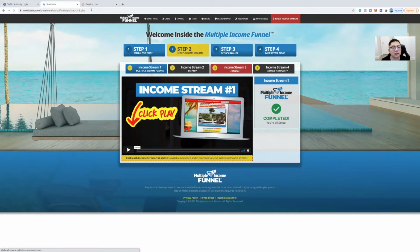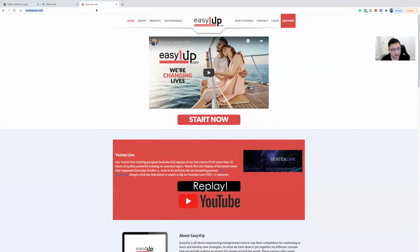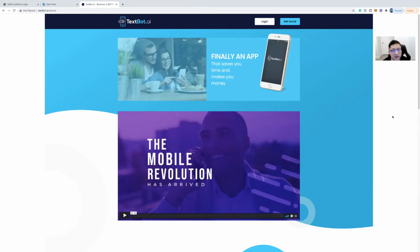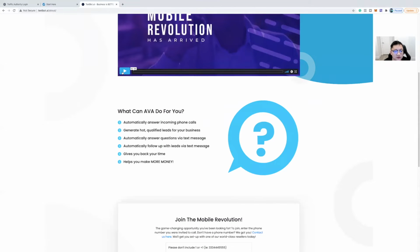Next one is called TextBot. Okay, so TextBot is an automated personal assistant software that allows you to automate your business through text messages. You can have a direct phone number where people call in and Ava talks to you and walks you through the whole system, then sends an affiliate link for them to sign up with Ava, with TextBot. So this is TextBot, finally an app that saves you time and saves you money. You guys can go ahead and watch the video here.